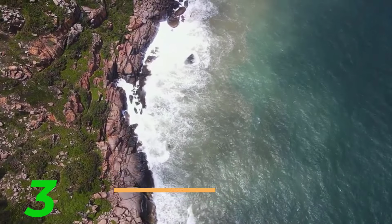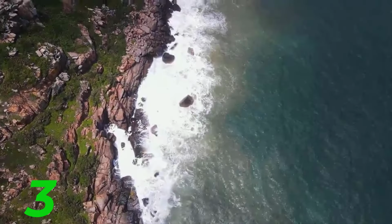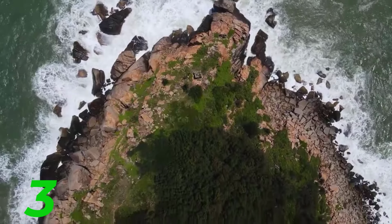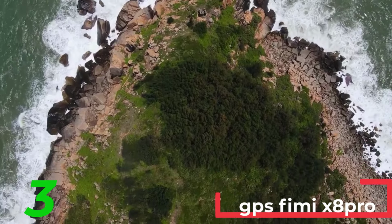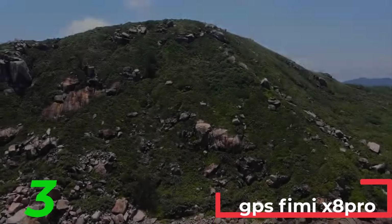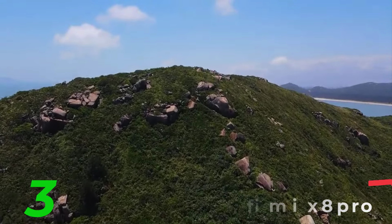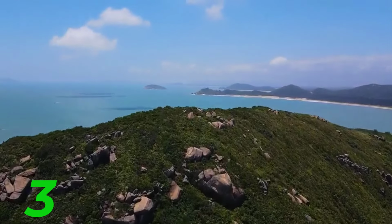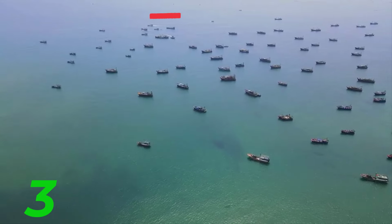The FIMI X8SE 2022 Limited Edition is a high-performance camera drone featuring a 4K camera, 15 kilometers transmission range, and a 3-axis gimbal for stable video recording. With a maximum wind resistance of 20 to 30 kilometers per hour, it supports aerial photography with 48 million pixels and fixed focus. The foldable design ensures portability, making it ideal for professional and hobbyist drone users.